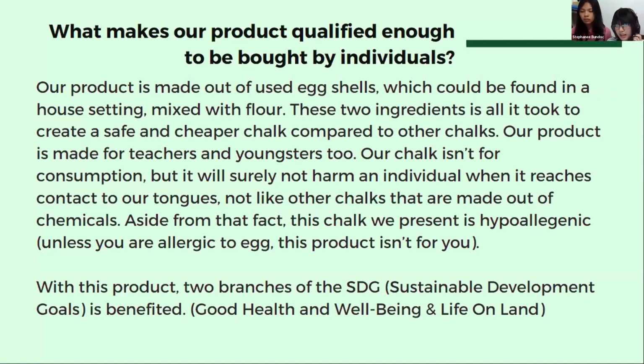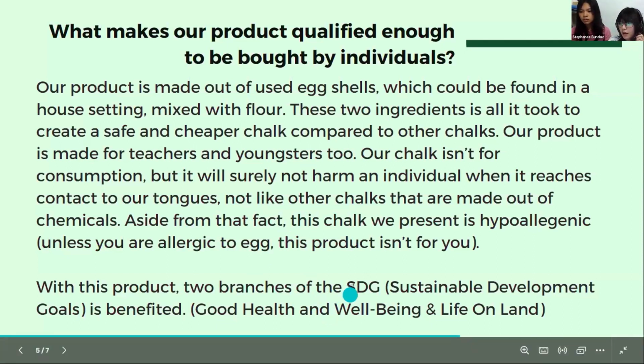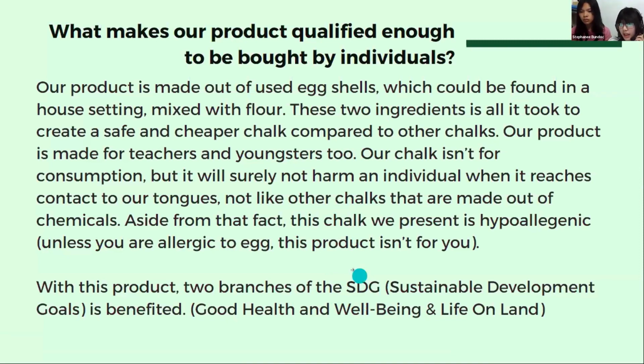Aside from that fact, this chalk we present is hypoallergenic. Unless you are allergic to eggs, this product isn't for you. And not only that, but this product has innovated two branches of the SDG, which is Sustainable Development Goals, which first and foremost is good health.